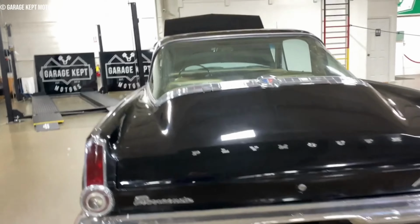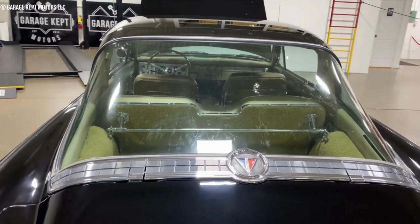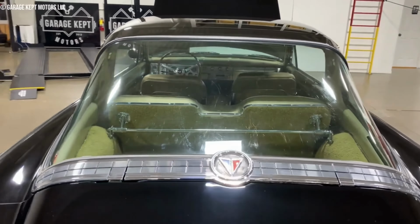Let's start with the giant bubble rear window, a single piece of curved glass that covered the entire back of the car. Sure, it was unique, but it also turned the interior into a greenhouse on sunny days. Drivers joked that the only thing hotter than their Barracuda's engine was the sweat dripping off their foreheads.